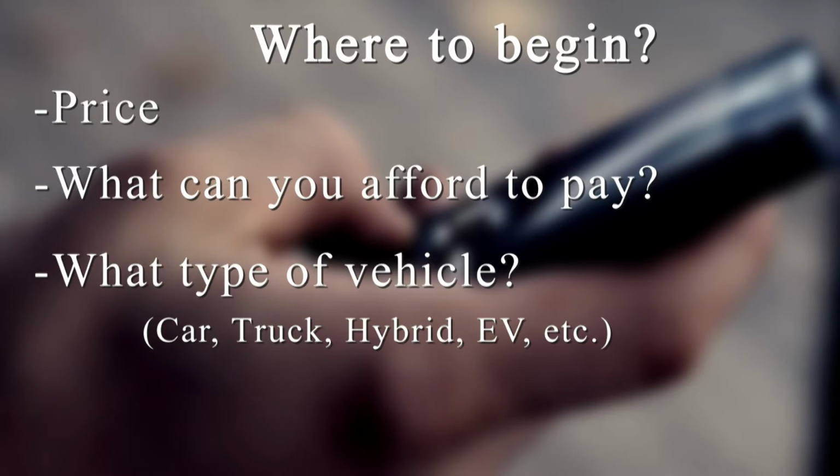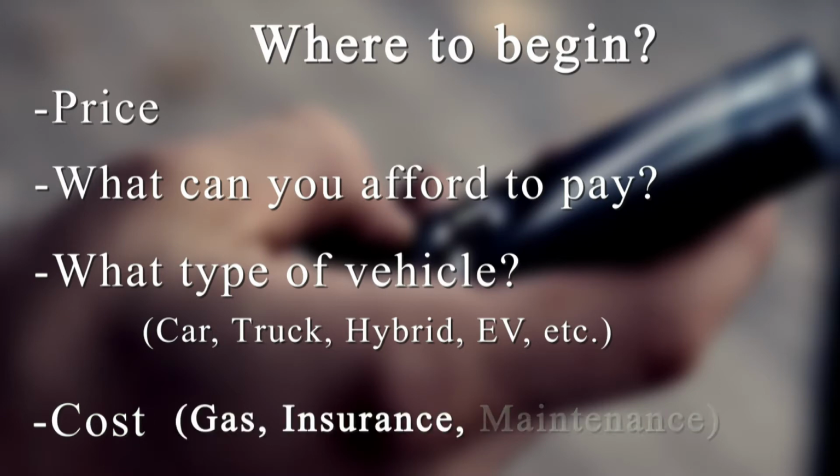Don't forget, you also have to consider something I'd like to call cost. There's price, that's what you pay for the vehicle. Then there's cost. That's what you'll pay to drive it every day, every month, and every year. Remember, it's no fun having an awesome looking vehicle only to have it sit in front of the house because you can't afford the insurance on it or the gasoline to operate it.